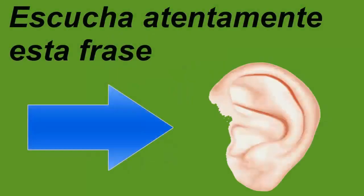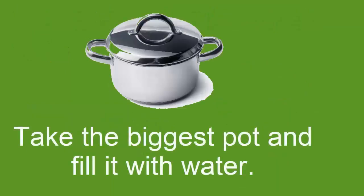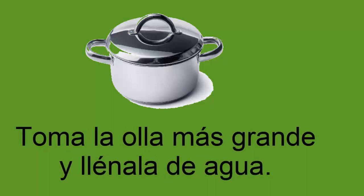Olla. Pot. Take the biggest pot and fill it with water. Toma la olla más grande y llénala de agua.